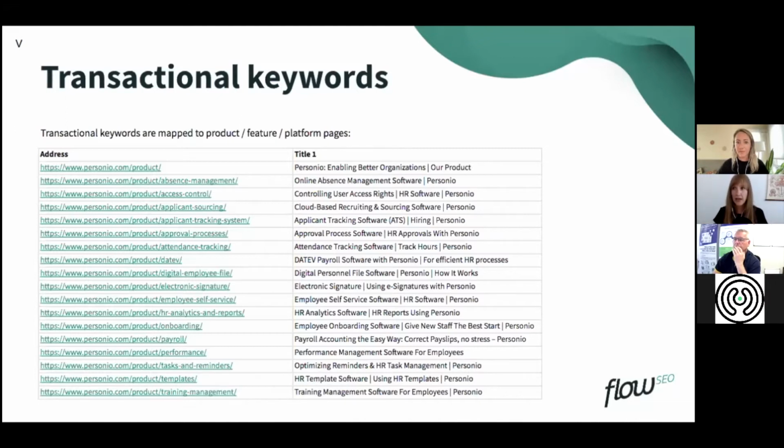And I want to start with the keyword set that we call transactional keywords, bottom of the funnel keywords. So these are your high intent searches. These are people that know they have too much paperwork in their onboarding process. They know that hiring new people leads into a huge workload, and someone might have given them a tip that software can help. Someone might have recommended them a specific software already. And so they're actively in the pursuit of either researching a solution or purchasing a solution.